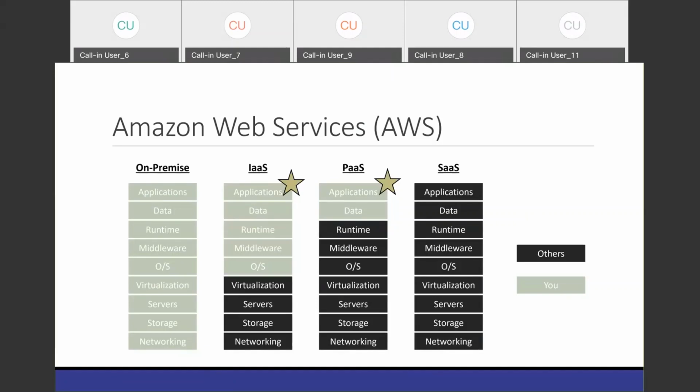So in an on-premise environment, you're managing everything from the networking, the physical storage, all the way up to your applications. So basically you own and control everything end-to-end. As we get further and further right in the diagram, basically you're handing over responsibilities to some other vendor, or they are managing that for you.